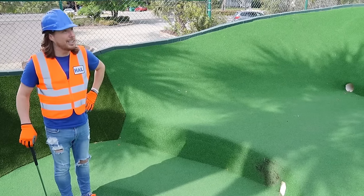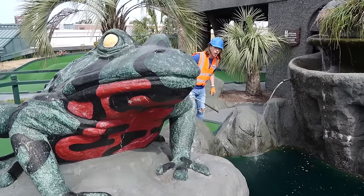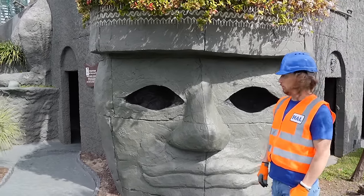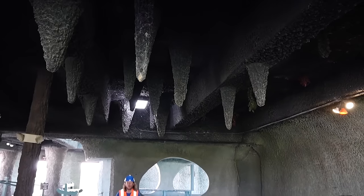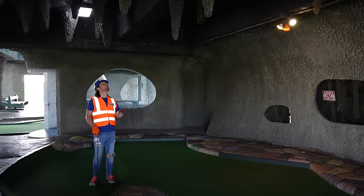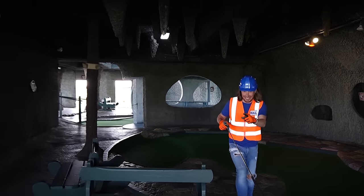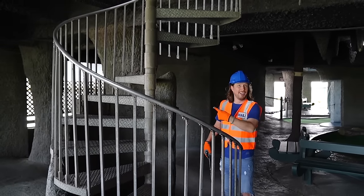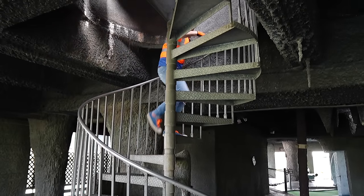You know, got some really awesome holes here. Let's see what else we can find. Come on, let's go. Oh, wow, my friends. They've even got holes inside. Kind of looks like we're in a cave. Wow, looks pretty cool. Ooh, and they've even got staircases like this right here. Look, it's a spiral staircase. And they actually have holes up there too. Come on, let's go. Oh, this is gonna be great. We're going up to play some mini golf.